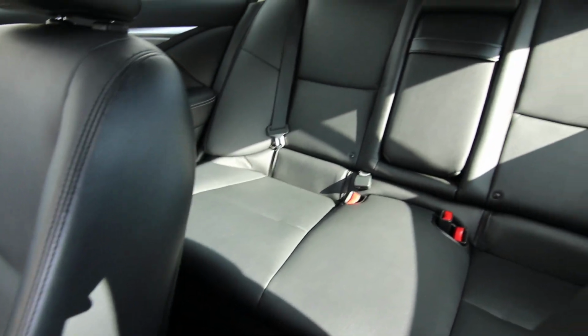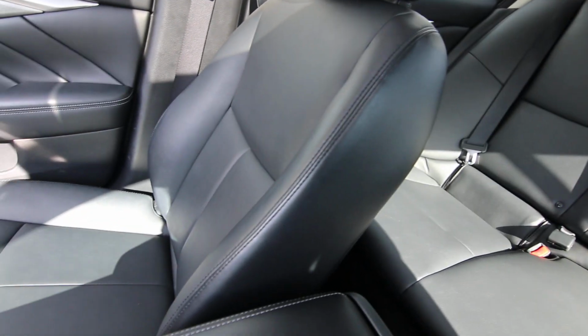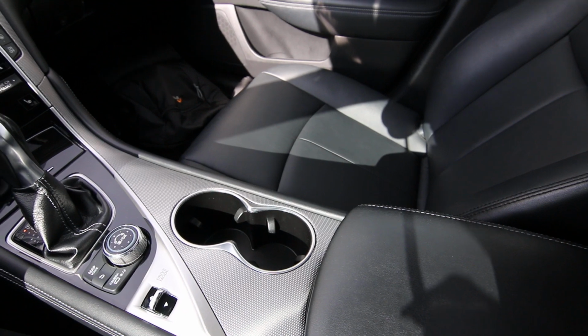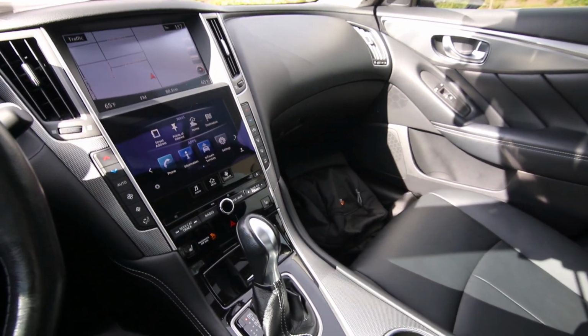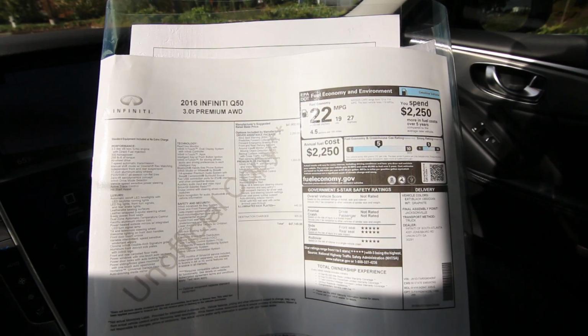And there's not as many 2016 Q50s available for sale. Most of the ones that we're coming across are off-lease ones, so they're 2017s and newer. The nice thing about the 2016s is a little bit lower price point, so if the 17s and 18 Q50s are a little bit out of reach, this might be the perfect one for you. And it's very nicely equipped with features. We do have a complimentary Carfax report as well.